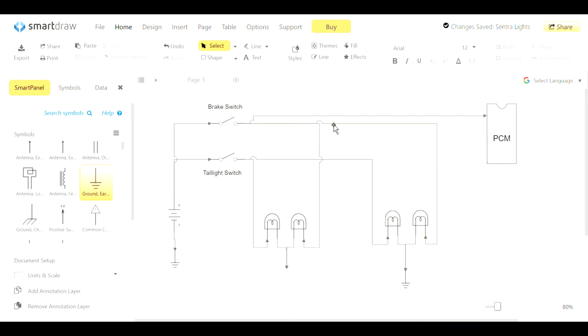We also have this path where it's going to try to find ground through this right brake light, and there we go. Now it's found a path to ground. So even though there's no ground here, when I turn the taillights on, this taillight bulb will actually light up because that path comes through this other brake light bulb right here. And that means that we have a voltage on this line that goes into the PCM.